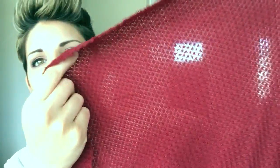So this one is still a looser weave. You can still see through it. You can see my window through it. But when you compare the two, this one, the blue one, has the holes in between the threads, I guess is the best way I can describe it, are a lot bigger than on this one.